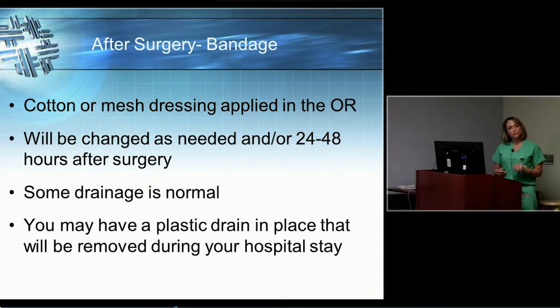And some surgeons use a drain to kind of get some of that drainage out. Little tube that will be inserted during surgery. You won't feel it being inserted, but it comes out of your neck or out of your back into a little bulb, and that bulb collects the extra blood. We want that sometimes so that that extra blood doesn't accumulate under your skin and then cause swelling and discomfort. And if you do have a drain, it's usually pulled the day after surgery.